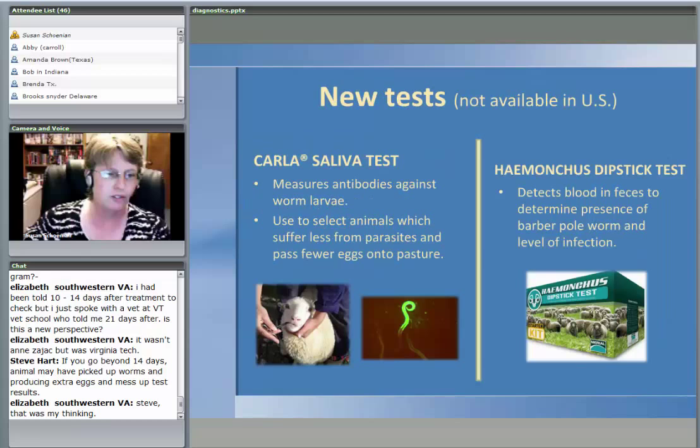Winding down here, I always like to talk about what we can't have. There's a couple of recent tests that have come out within the last few years. I think the one on the left last year that our friends in Australia and New Zealand will develop because their sheep industries are so much larger, so they can afford to commercialize these tests.